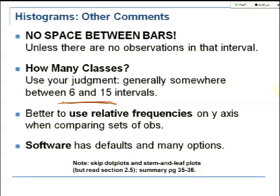You can always go in and change that slightly. You don't want too many. If you had too many categories, then you're going to have just a few values in each. It's going to be kind of a flat pancake kind of histogram. If you have too few, then you have everybody in just a couple of classes, and that's not looking like a very good picture of a distribution either.